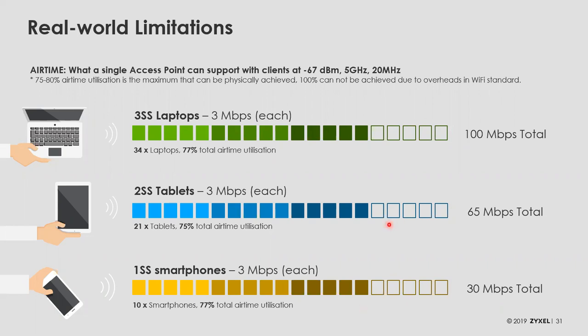So we see here in the first example, we've got laptops. Each laptop supports three spatial streams. Each laptop is streaming 3 megabits, you can cram 34 laptops on there before you're going to have any issues, giving you 77% total airtime utilization, or aggregated speed of around 100 megabits throughput.